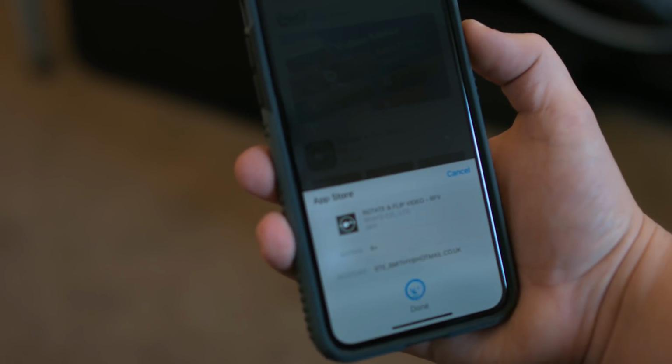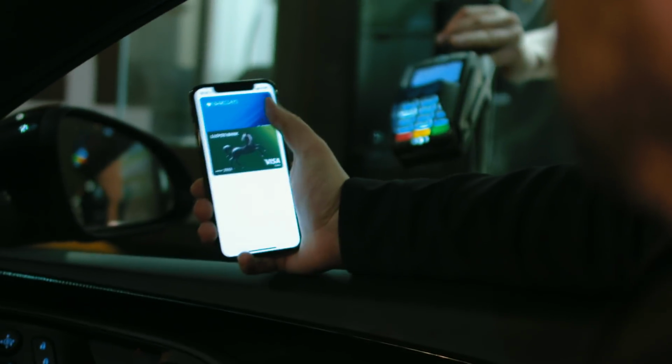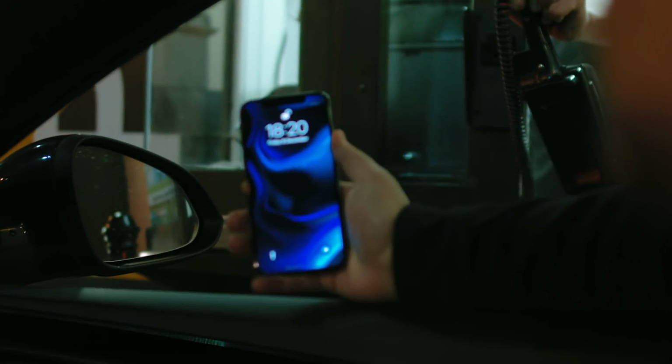It's great for verifying app downloads and approving Apple Pay payments, although there have been a few occasions where I've forgotten it needs to see my face, so I have to bring the phone back from the payment terminal to look at me, which can look a little bit strange to the cashier if they have no idea what I'm doing.